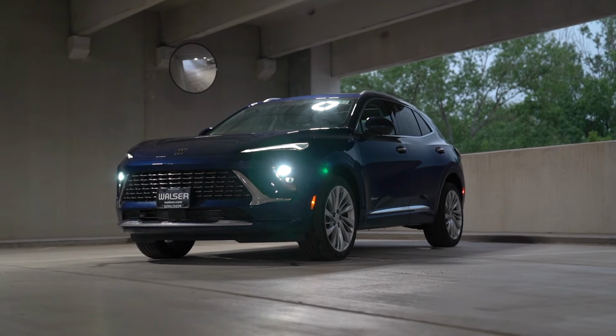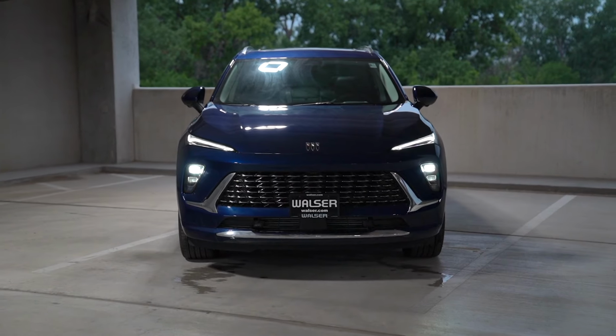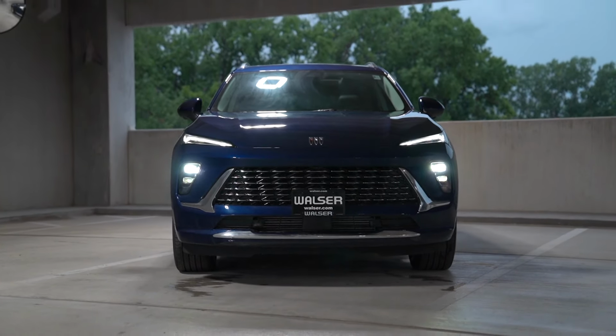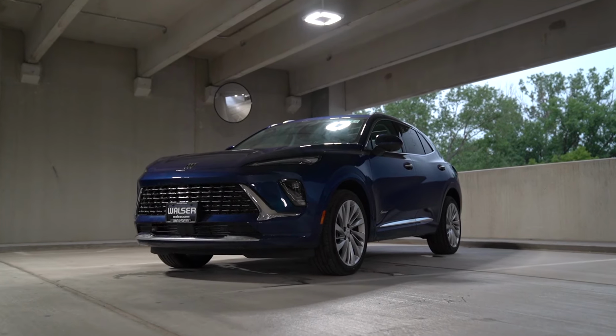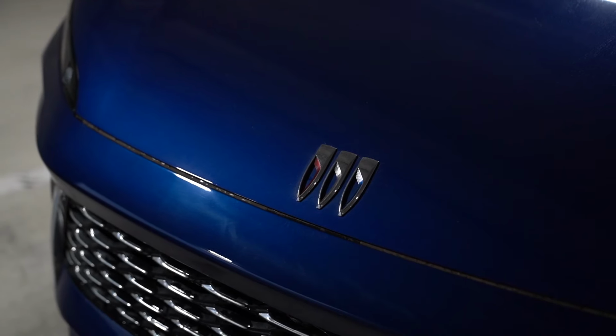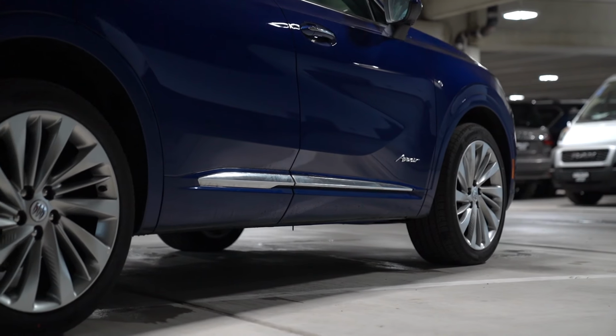So let's talk about some changes to the 2024 model. Now the Envision did get a redesign for 24, so it's going to look like the Encore or the Envista. It's kind of Buick's design language going forwards. Now they did this really cool prototype, I think it was called the Wildcat, which had some pretty wild design on it, and they've used some of that front end design on the new Envision. Obviously the Avenir, as the fully loaded model, is going to look a little bit different on the exterior as well. You'll notice some chrome trim on the outside as well.